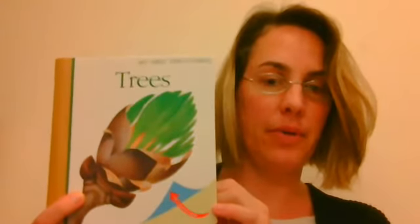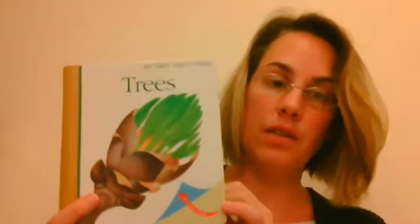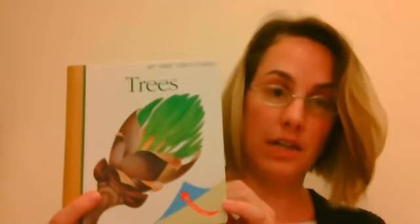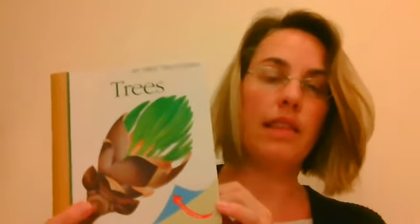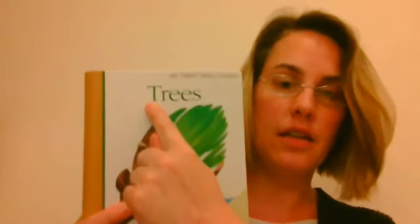I'm going to read you a book about trees today and how they grow with all of their seeds and branches and roots and leaves. And we're going to read about this because this week there's a special day called Earth Day. And that's a day that we take care of the earth and we take care of nature and we take care of the trees and plants and animals that live and grow in nature. So I wanted to share a book with you about trees. Let's get started. This says trees.